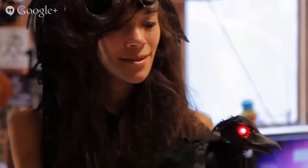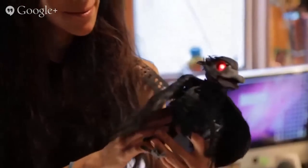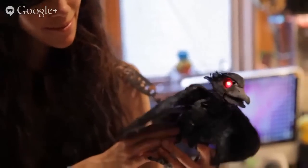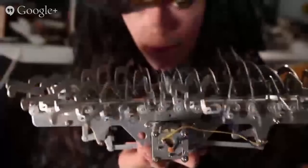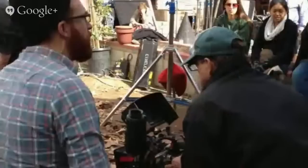I love making robots. One of my favorite things to make is robots. I love learning about kinetics, and I love gathering any kind of information on how things move and applying it to either the realms of animation or robotics or mechanics or even puppetry.